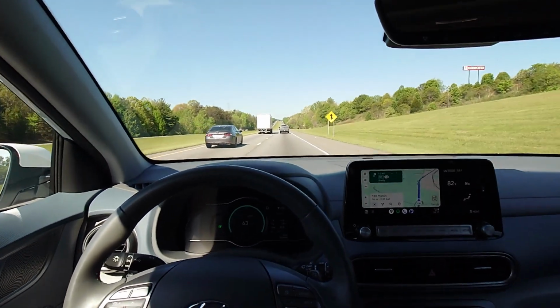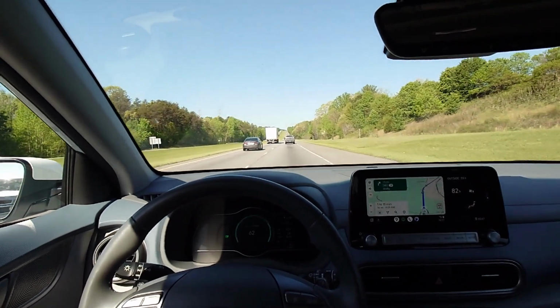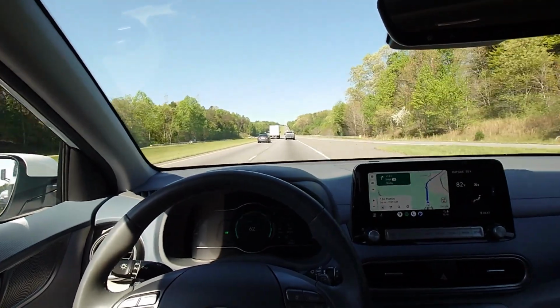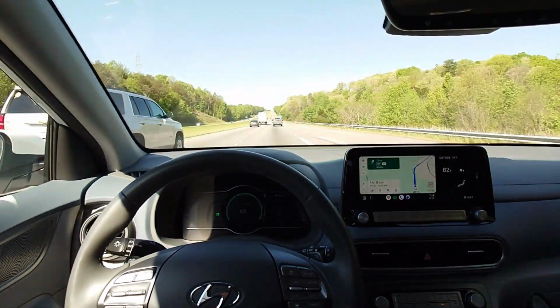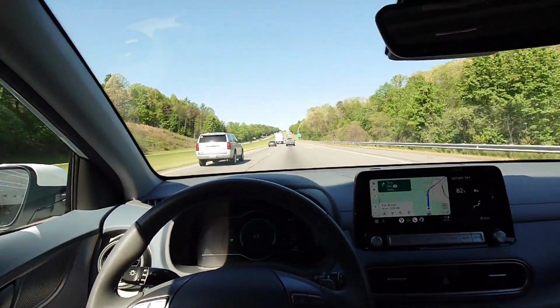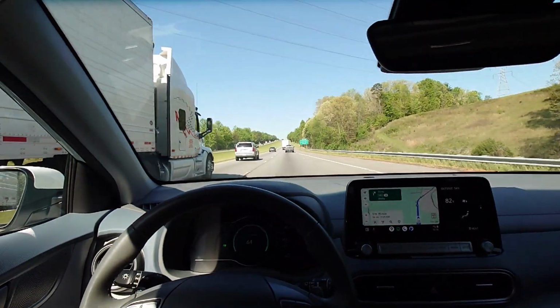Something I found out is that this Kona EV is actually really good at guessing the range that you get. It generally gives you a bit of a conservative number, so it's saying 256, now 255. More than likely, I'm going to get a little bit more than that. That's just something I've noticed with this vehicle. We get a little bit more range than what the little guessometer actually tells you you're going to get.